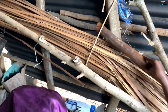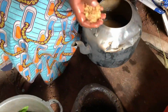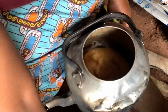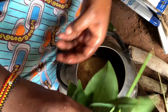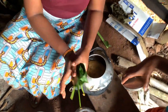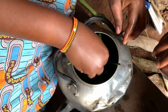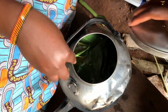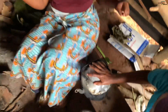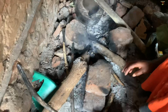Let me remove our ginger that we have just pounded. So this is how it looks like, guys. And then I'll be putting it in my kettle over here. Yeah, it's finished. And then I think I can fold them. Like this. And I also put them like that. Then cover. Okay, there we go.